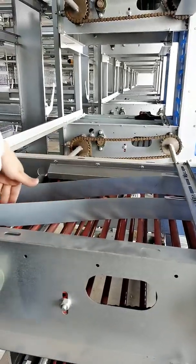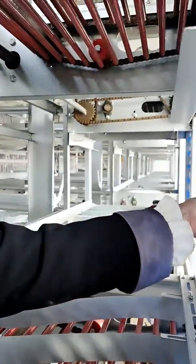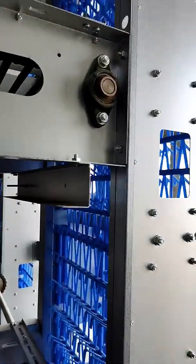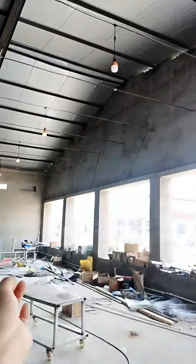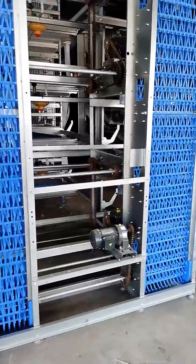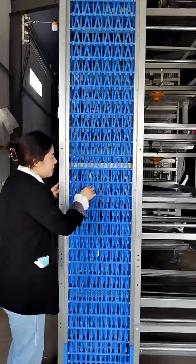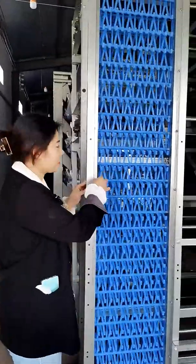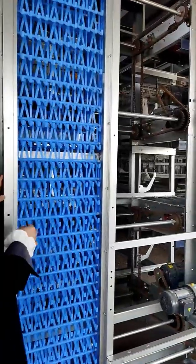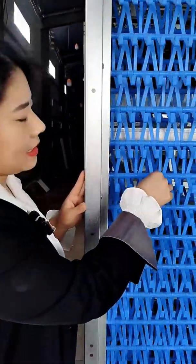So the eggs, finally the good quality eggs will go into the clip, and the machine leads the eggs to the top, and to another side. It will appear in here, and you can see the clip. The clip we used is an L-type clip, and the space is small.